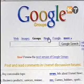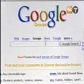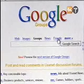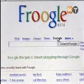Yeah, that's really cool as well. And then we have the news function. So I use that too. You can search any of the news headlines that go out. And then I'm trying to rush through this so we can get to my favorite. What's that? Frugal. Frugal? What is Frugal?